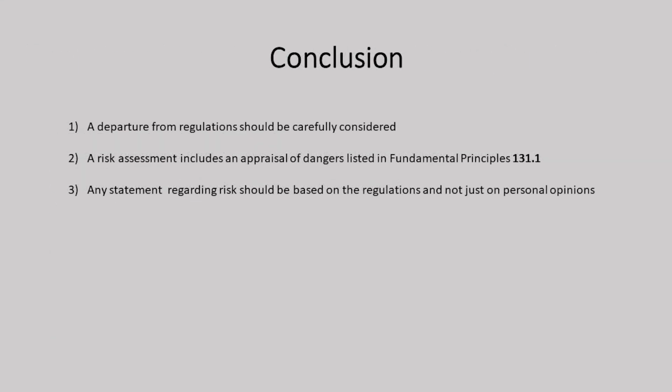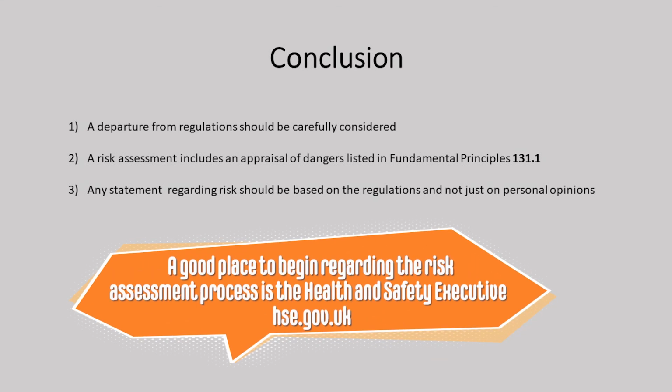So in conclusion, a departure from regulations should be carefully considered. A risk assessment includes an appraisal of the dangers listed in Fundamental Principles 131.1. Any statement regarding risk should be based on the regulations and not just on personal opinions.